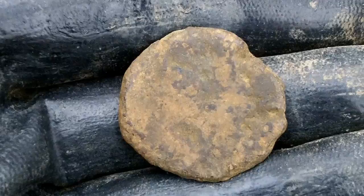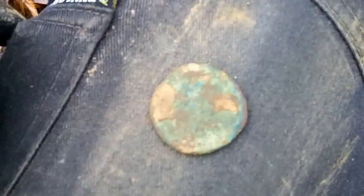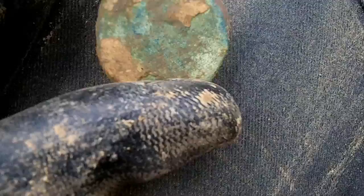Right, next target. Just found another coin. Could again potentially be Roman. Nowhere near the last one, I've walked quite a bit. But yeah, it could be. Sweet. Right, next one. This could be another Roman. Just got that look and feel to it. Don't know, possibly. Right, we'll carry on.